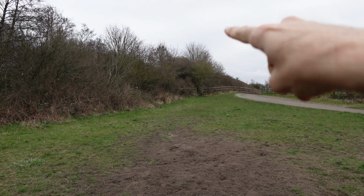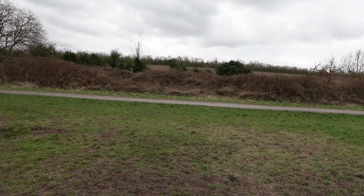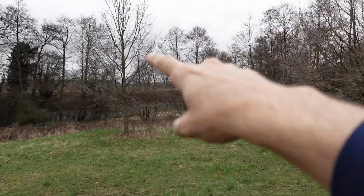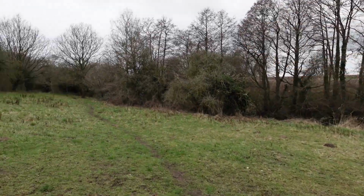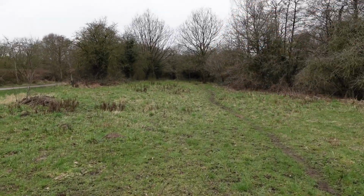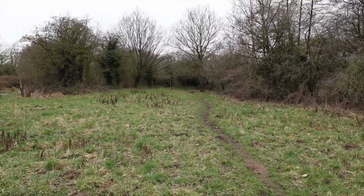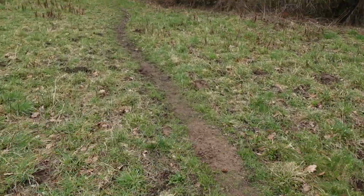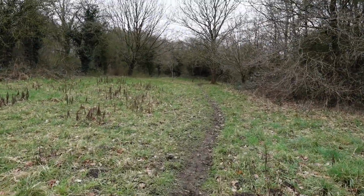So that embankment is the Great Central Railway. That there is the canal, and that there is the Midland Line. This embankment's been taken out, but this is the line of it, so I'm going to follow. And if I have to, I can jump back on the canal, but you know, this is all right. It's not too bad, is it? It's not the railway line, annoyingly, but it is following its line.